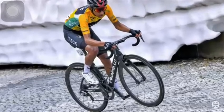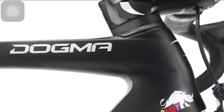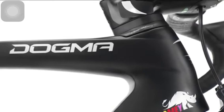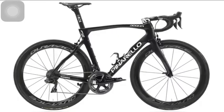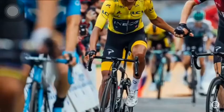They're only available by special order, a very superbike way of doing things, and come with a rider weight limit of 85 kilograms. Pinarello says it has achieved this weight saving by using, and get ready for this, Toriaca T1100UD Dream Carbon. Dream Carbon!